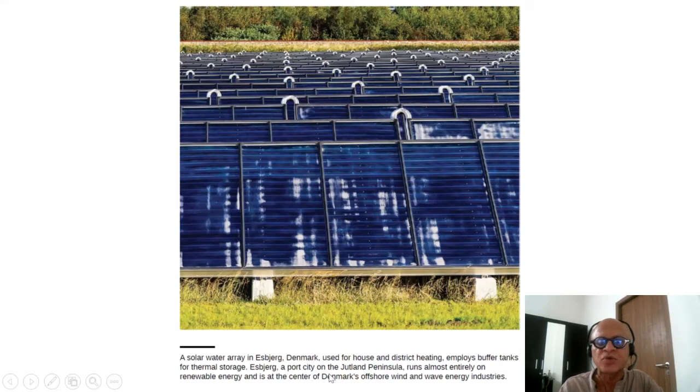Esbjerg is a port city on Jutland Peninsula, runs almost entirely on renewable energy, and is at the center of Denmark's offshore wind and wave energy industries.